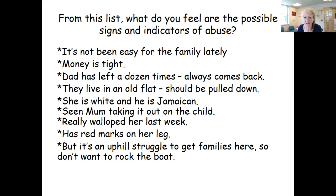Really walloped her last week. Okay, now we're moving into the territory of possible physical abuse. If that has been seen happening, there may be a need to make a referral. Has red marks on her leg, another cause for concern that is cropping up there.